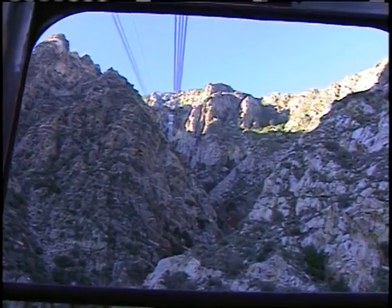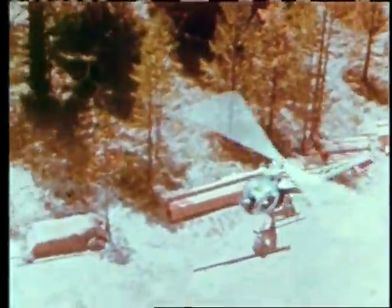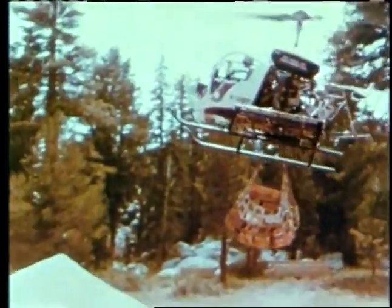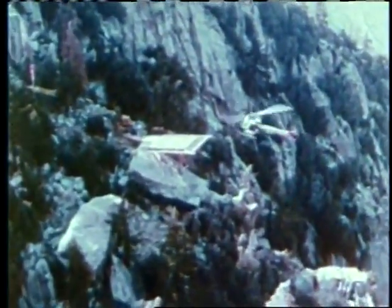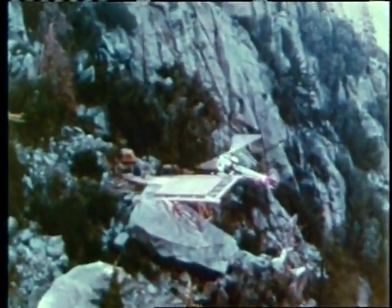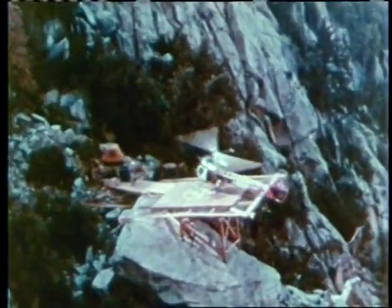How did they ever build this thing? Major construction was done with the use of helicopters. As I said, the Valley Station and the first tower are the only ones reachable by road. Everything else, they flew up with helicopters. They flew 23,000 missions in 26 months to build the tramway. So all of these big towers up here were built with helicopters.